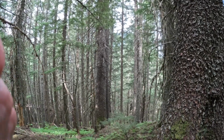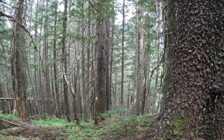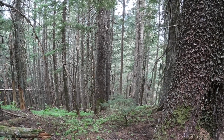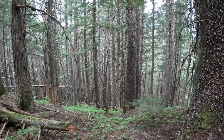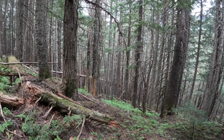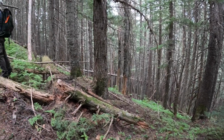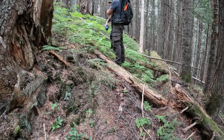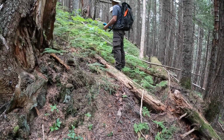So did a bit of a steep climb up out of that hole down there, and we're just about at the top now, and Travis says from here it's relatively flat till we get down to Ptarmigan Creek, and then we drop down to it.